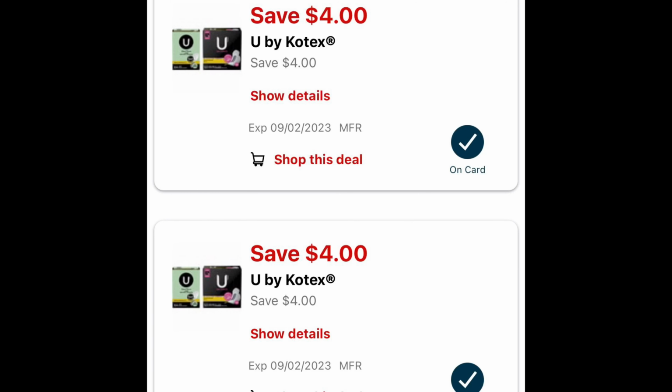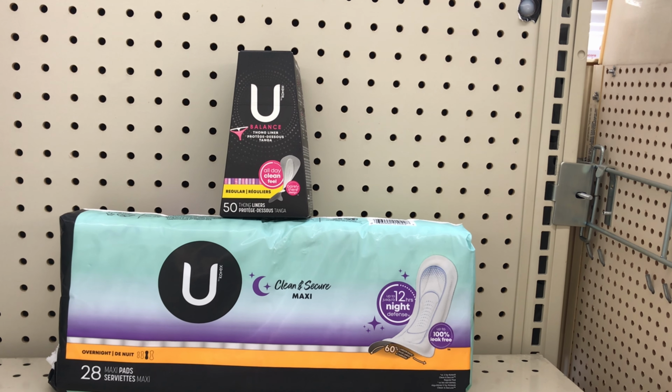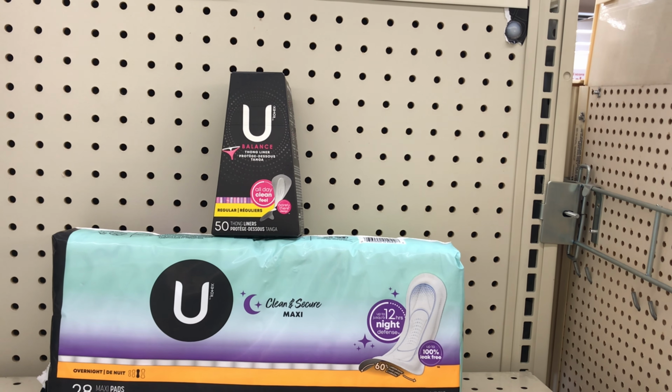We have a $4 off 2. I actually have 2 in my app. Both of them are going to double dip and bring it down to $7.08, and I'll get $5 back, making both items $2.08 or $1.04 each.